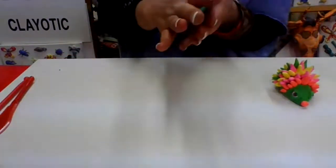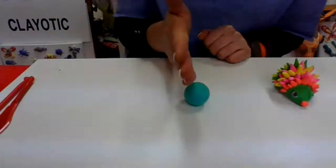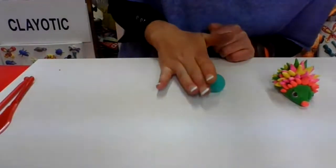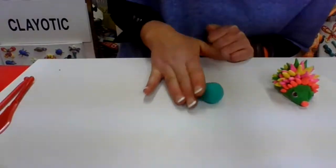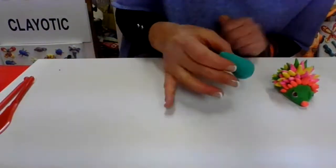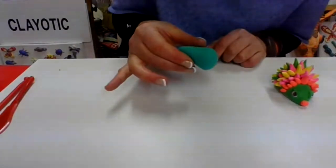So the next shape then is a droplet. So we have the ball on the table like that, and you decide where the halfway mark is, and you go over and back, over and back. So our little hedgehog spikes are going to be tiny ones of these, if you know what I mean. They're all tiny, sharpened droplets. So again, just to practice, if you can see that there, they're the smaller version of that. So that's the droplet.